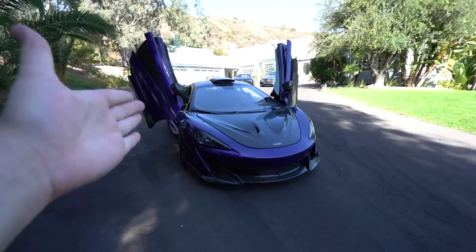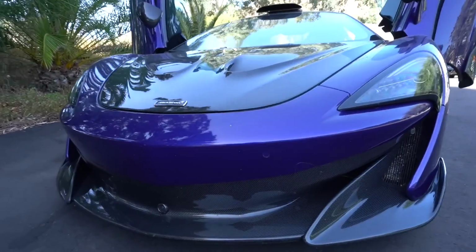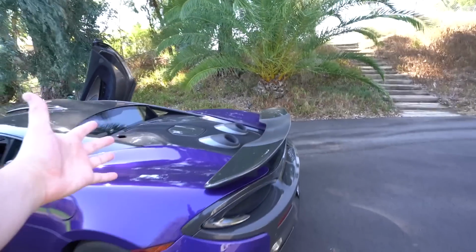Of course, we also have the 1016 Industries carbon fiber P1 style hood that looks crazy. And of course, the legendary top mounted exhaust that shoots massive flames from the factory.